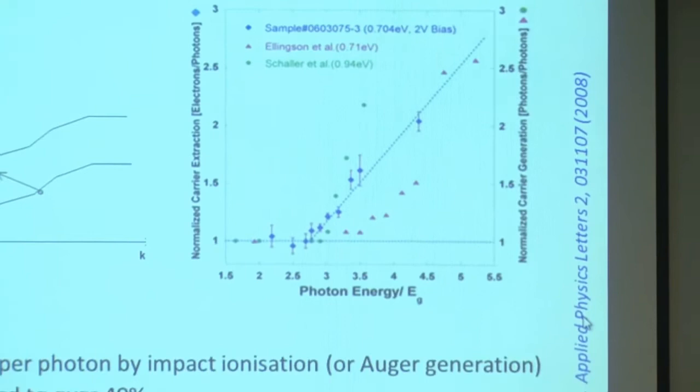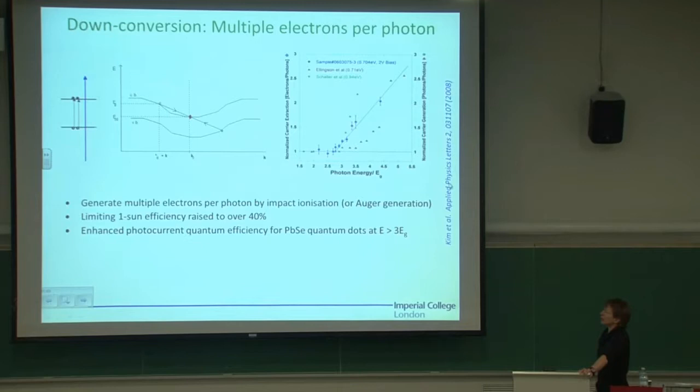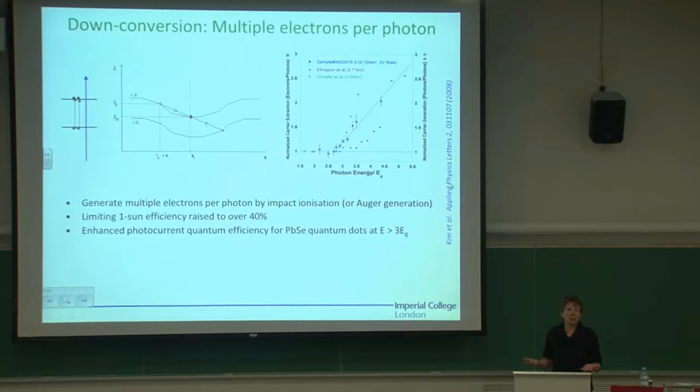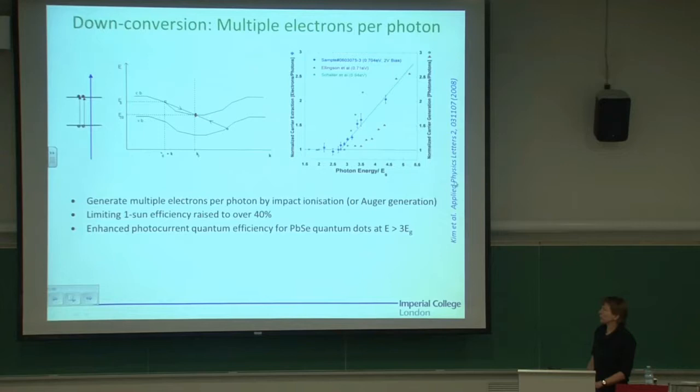You could re-optimize the problem, but the process seems to become efficient at three times the band gap. If you try to take that to the limit and work with a very low band gap solar cell, something like half an eV or three quarters of an eV band gap, then you really get into problems in terms of the material heating up. So I think it's an interesting topic, but I don't see it as a really practical route to getting high efficiencies.